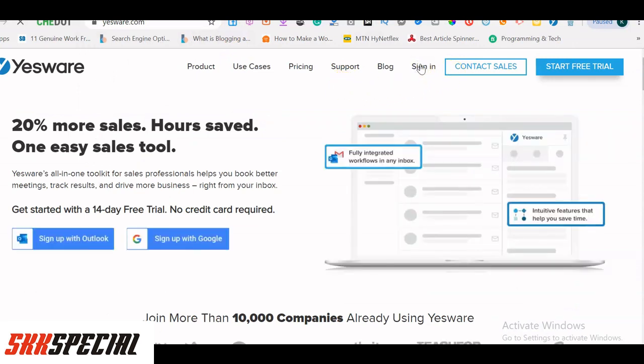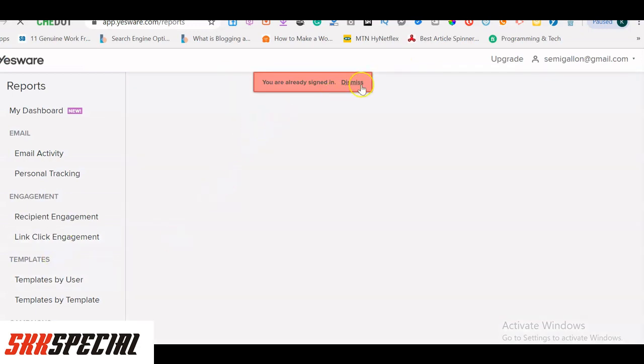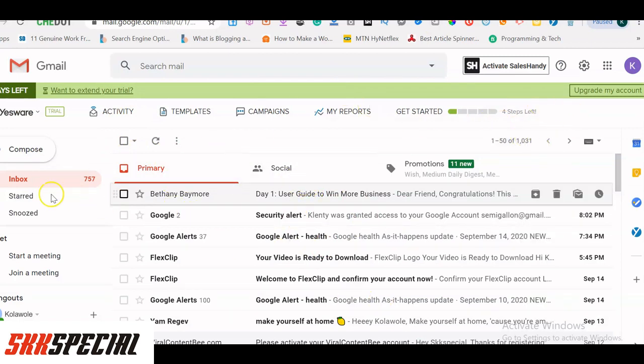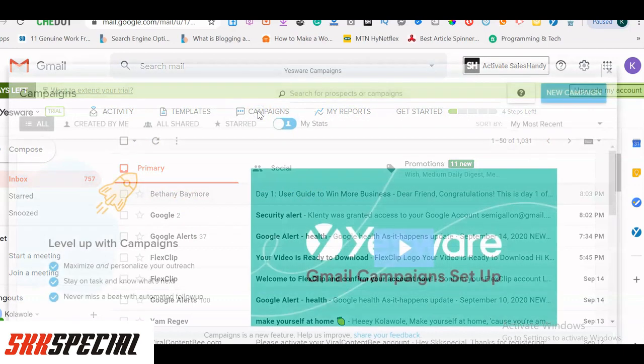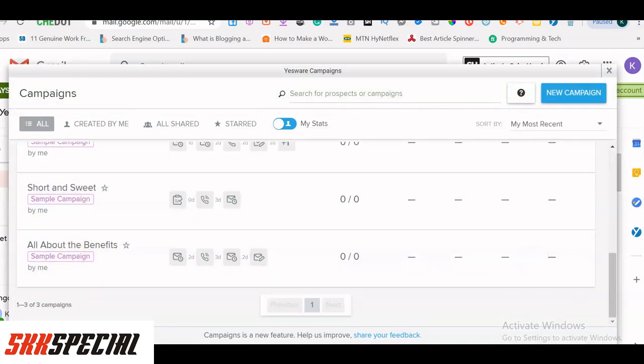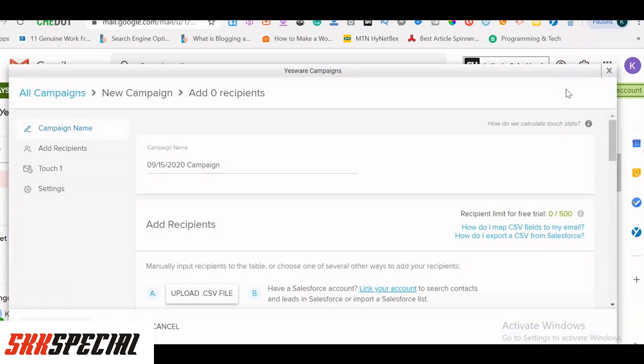You have a 14 days free trial. I already have an account with them. The email you use in signing up will automatically be transformed like this. Now remember, we already got the leads there. So what you want to do now is send campaigns to them. So you click on campaign, come up here, new campaign. So you name your campaign first.